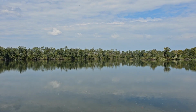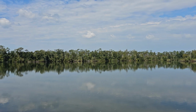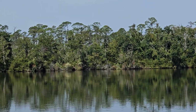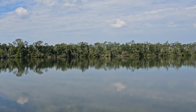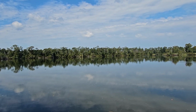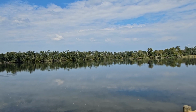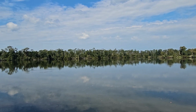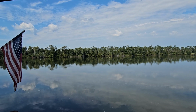What we got here is a $1 million view and a free house. You see the birds flying over here. Everything across the river is state-owned land, estuary. This view's only going to get better. It'll never change. Look out here. It is a beautiful day here on Fish River.